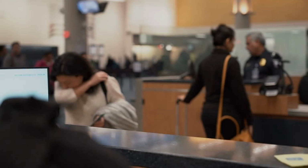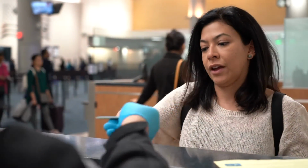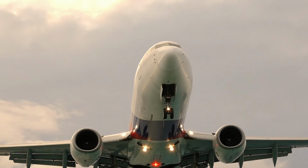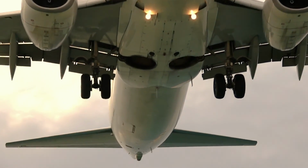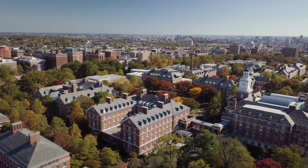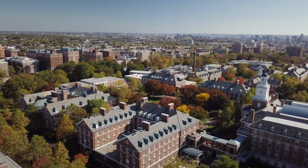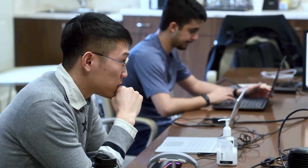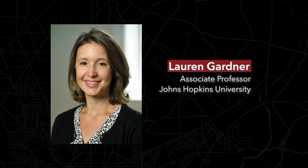The only requirement for the spread of COVID-19 is proximity and movement. Transported undetected by their human hosts, the virus crossed borders worldwide. At Johns Hopkins University in Baltimore, a small team led by Dr. Lauren Gardner had been watching the outbreak with deepening concern. I saw this as a really unique opportunity to start building out a data set on an emerging infectious disease in real time.